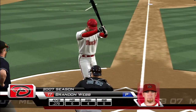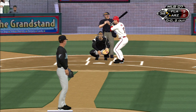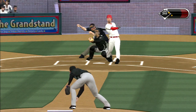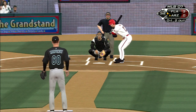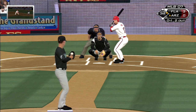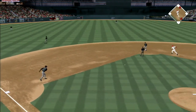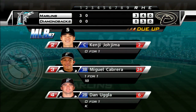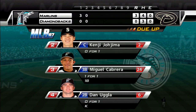So a runner at first with 2 away, and that'll leave it up to the pitcher's spot and Brandon Webb. And that's by him. It's 0-1. A runner on first with 2 away. Grounded to third. Throw to first in plenty of time, and the side is retired. So no runs on a hit here, no errors, 1 man left on. We've played 2 full. The Marlins on top, 3-0.